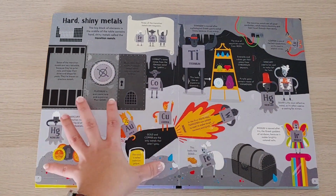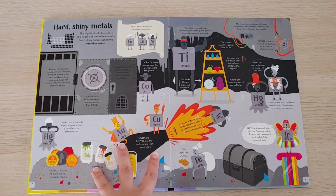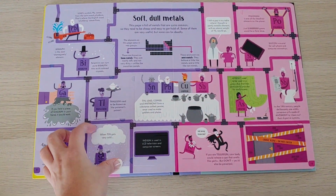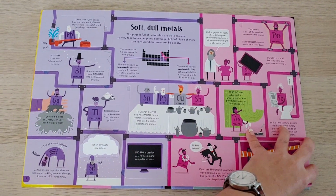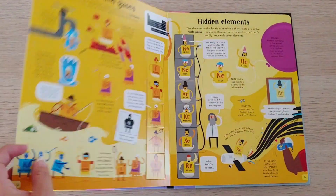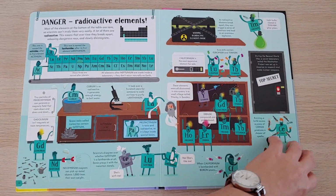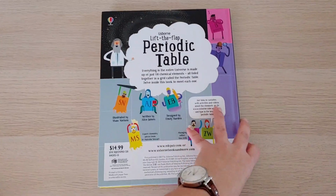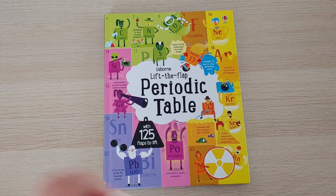Like, I see all of this and, you guys, it makes me a little bit nauseous that I'm gonna have to show her what all of this is. But I'm so glad that I got this book because I can at least figure it out a little bit and I can learn right along with her, and that's kind of how homeschool works. So, elements of life, let's see. Radioactive elements, oh man, I think that's the last one. So this is a periodic table. I believe this is a new book for Usborne also.